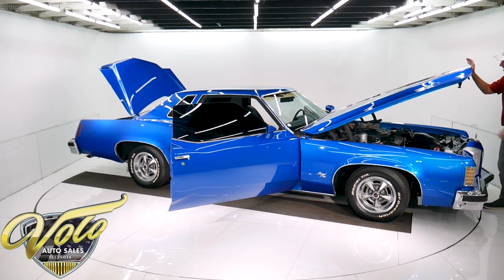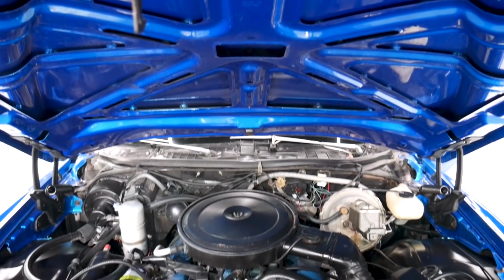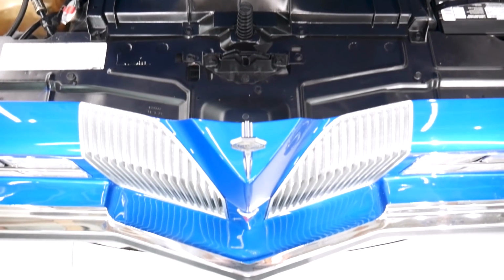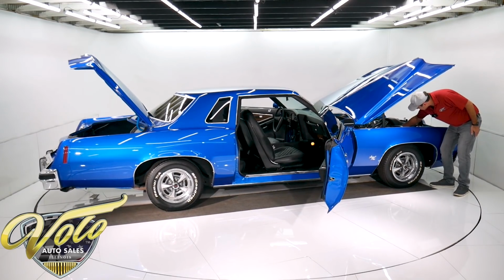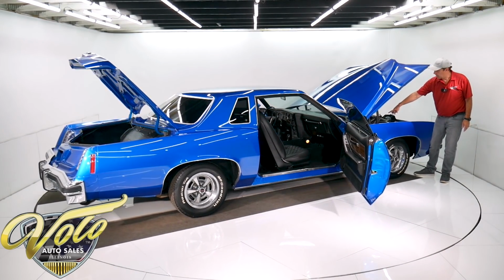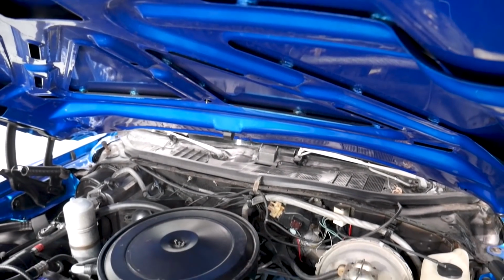Oh, it's a big hood. So it's the VIN number matching original 455 motor to the car. Alternator looks recent. The air conditioning has been updated to the newer Freon, but there's no belt on the compressor, so that's something our shop needs to still look at. Sticker on the compressor looks pretty new. So we'll service the air.